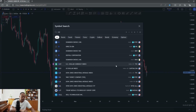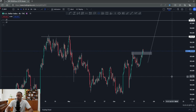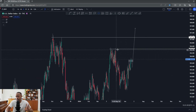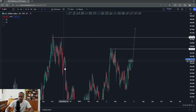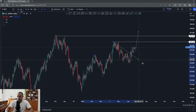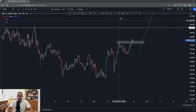But for the DXY, my bias was very bullish coming into the week, and that still remains the same. I'm still looking for a lot more upside. My higher time frame targets for the DXY do remain at 106,400 and 107,100. So of course that'll be the first target. Once we get there, or if we get there, then I'll be looking at this next high over here. But we've got a lot of bullish structure at play here on the DXY, some higher highs and higher lows, and I'm simply looking for that trend to continue for the next higher high and a retest of the resistance. I'm expecting a lot of liquidity above the highs there, so for me that's where price is likely to be drawn towards.